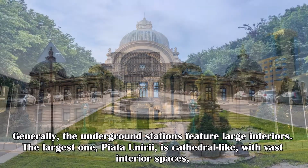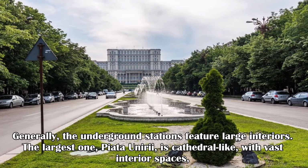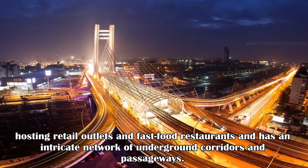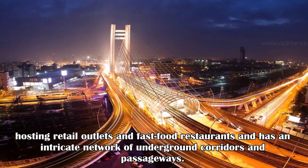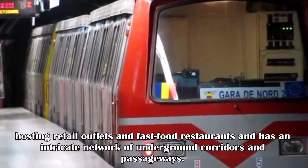Generally, the underground stations feature large interiors. The largest one, Piața Unirii, is cathedral-like with vast interior spaces, hosting retail outlets and fast food restaurants, and has an intricate network of underground corridors and passageways.